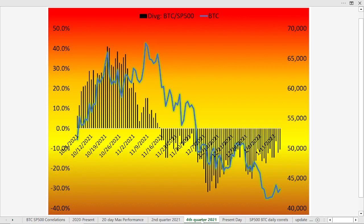Going to the fourth quarter of 2021, early on, in October of 2021, the black histogram bars represent the Bitcoin S&P 500 divergence, and we see that Bitcoin really rocketed to the upside as the divergence levels crossed above 20, 25, 30%. We still had more room to go. Again, the signal that Bitcoin begins to really outperform the S&P 500 is when we cross above that 15, 20% level. At that point, Bitcoin was only around 55,000, but it continued up to 65,000. So there was still very much a signal there.